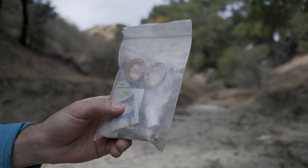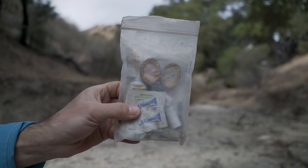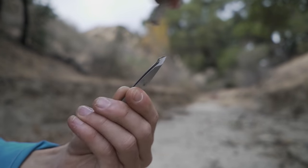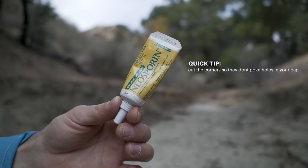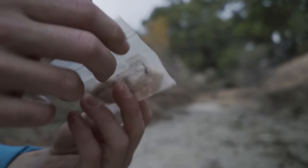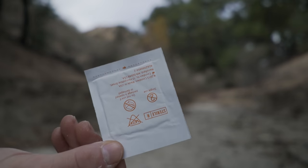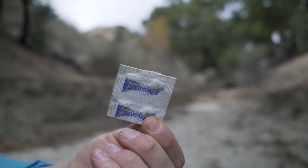Up next, a controversial piece of gear, my medical kit. I tried to keep this as small and light as possible and carried a small pair of scissors, some tweezers, a small tube of chapstick. I prefer the liquid kind so it won't melt. Also a tube of Neosporin, an assortment of band-aids of different sizes, some Leukotape on sticker paper backing, a bag of pills with ibuprofen and Tylenol, another small bag of pills for diarrhea or Imodium, an alcohol pad for cleaning wounds, and a small packet of Aqua Tabs.